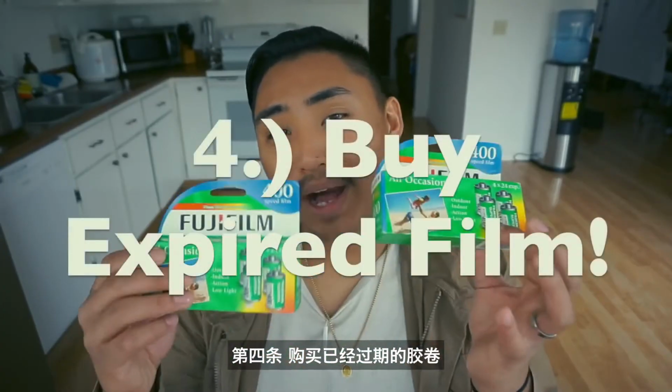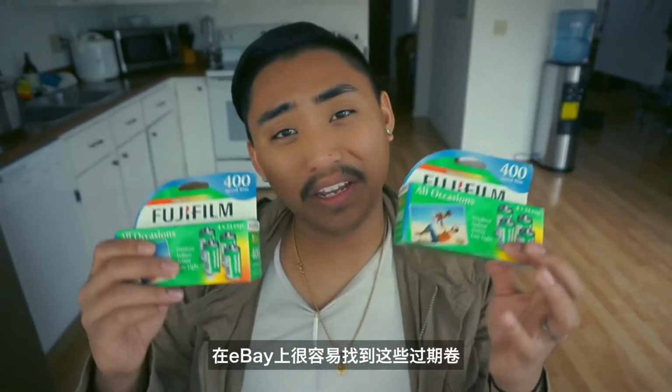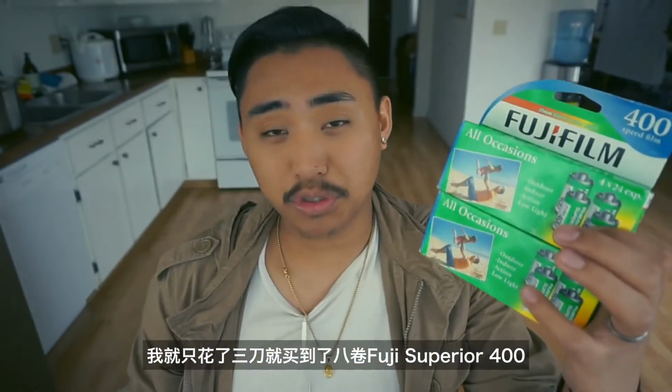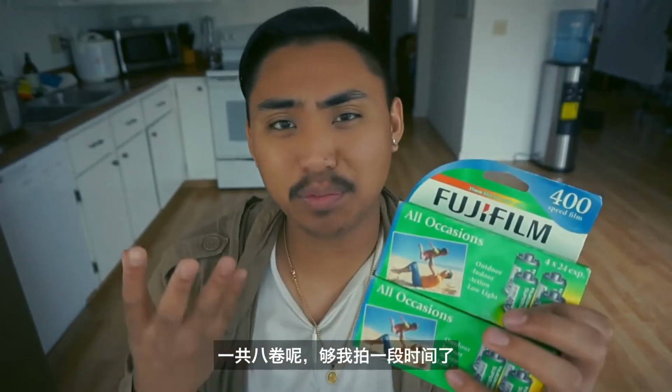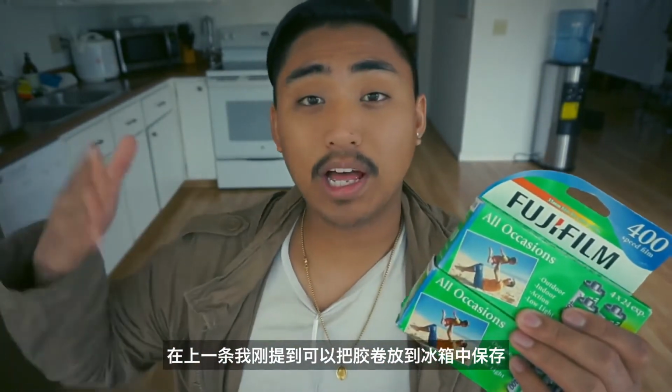Number 4, buy expired film. You can save a ton of money by simply buying expired film. Do a quick search on eBay and you can find stuff like this. I found 8 rolls of Fuji Superior 400 for $3. $3, you guys, 8 rolls, and this is gonna last me a while. Now, like we stated in the last tip, storing your film in the fridge will help it last longer.